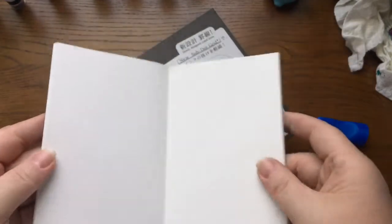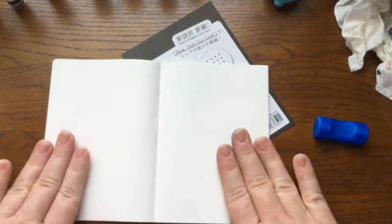Are we focusing? My camera's like, what is that? It's white. I just can't focus on a big white square. But it does lay nicely flat.